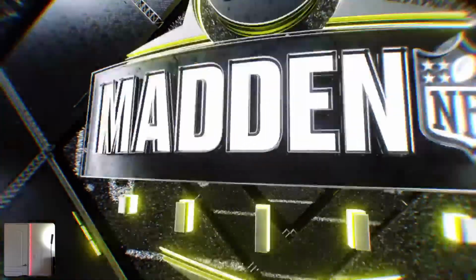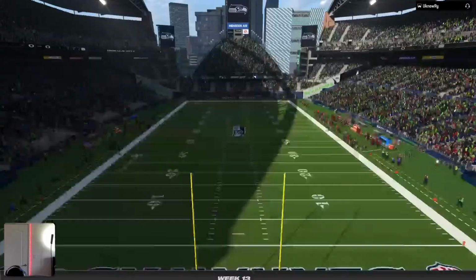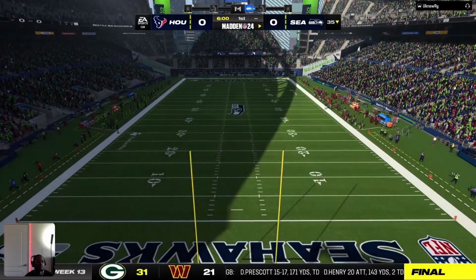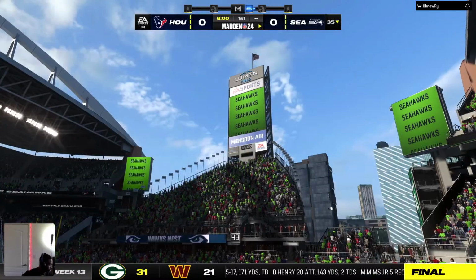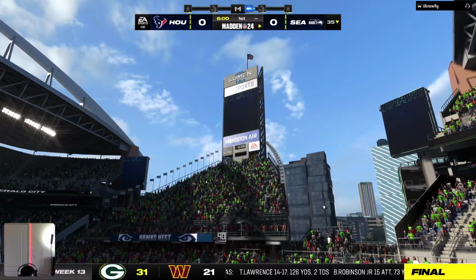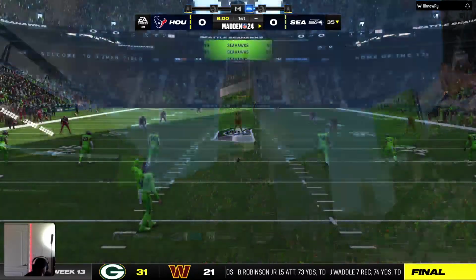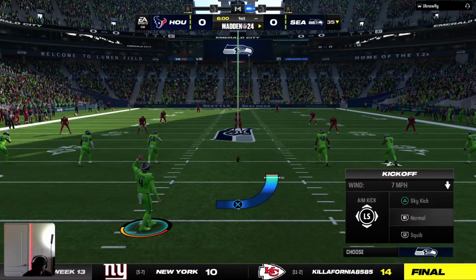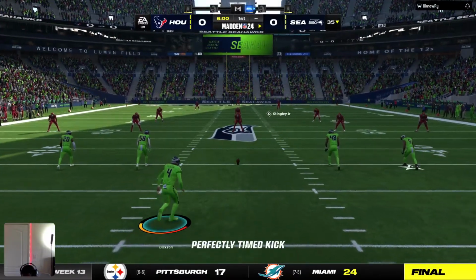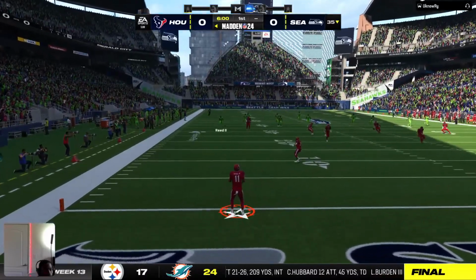We are just south of Pioneer Square here in the great northwest city of Seattle at newly named Lumen Field, home of the 12s. Today, we've got a Week 13 matchup for you here, as it'll be the Houston Texans taking on the Seattle Seahawks. Two teams more than ready to get this one started. And off we go from Seattle.